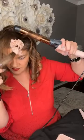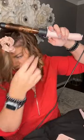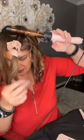Uh-oh, I have these layers, and I missed a part, so I gotta go back to this. Now, this is a perfect example of how I rotate the wand to get it as close to my scalp as possible. Let's see.